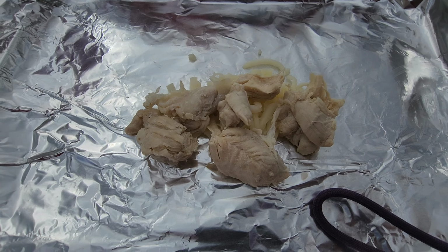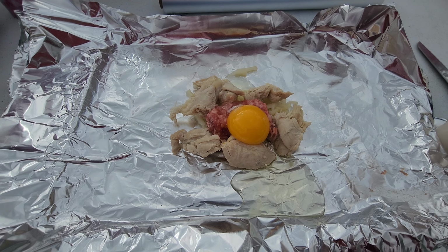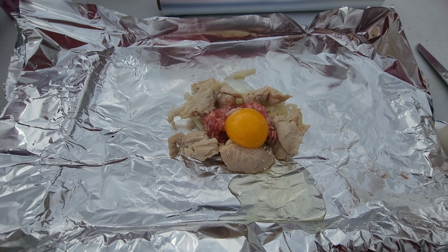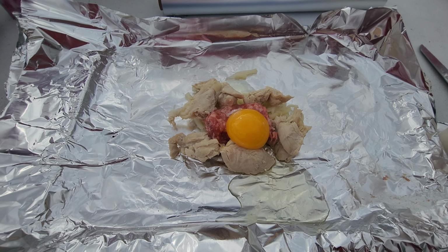Gave the box just a few potatoes. Now I'm going to top it with some chicken. Okay, so the dog's got a tiny bit of potato, some chicken, half of a sausage patty, and one egg.